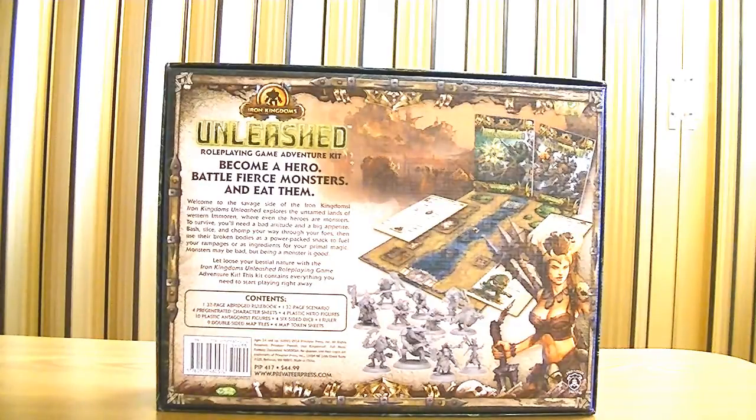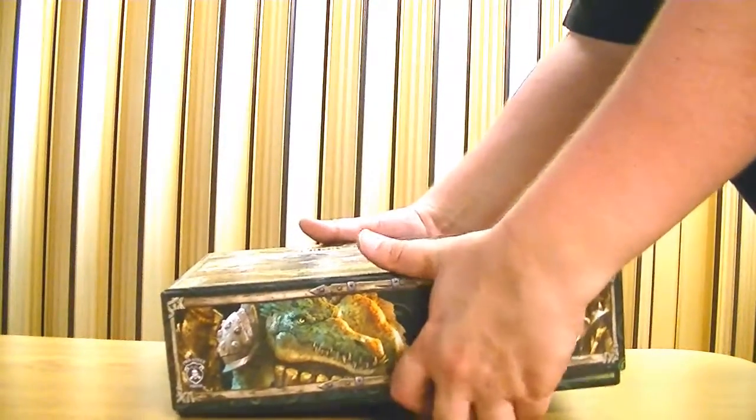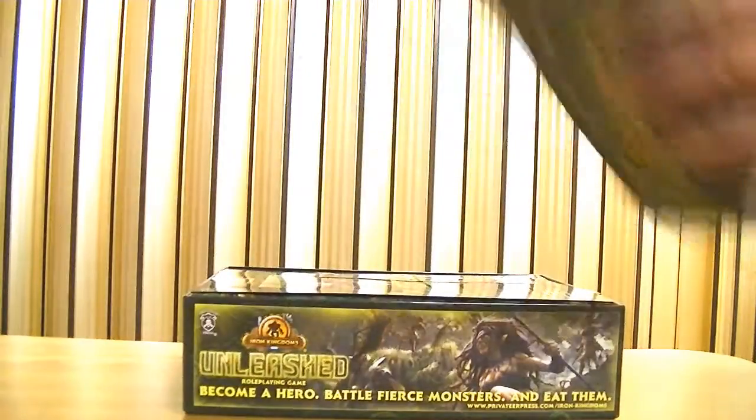So here is everything that comes inside this box, displayed here on the back. So we get the minis, we get the rule book, we get the tiles, we get everything we need to play a complete starter game. And this is for 4 players, okay? Alright, so let's open this thing up and take a look at what we have inside.